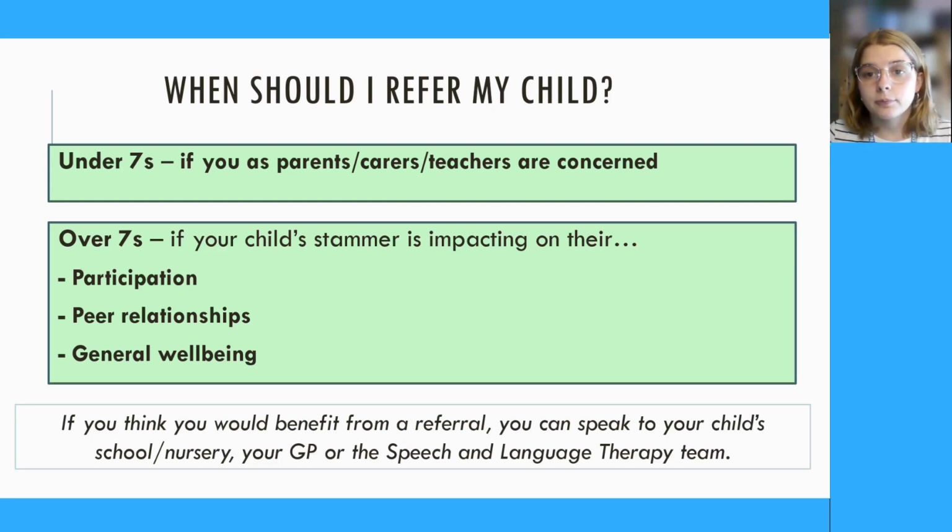So the reason that we need evidence of impact in these areas is because children over the age of 7 are a big part of the therapy process. So we need them to be actively engaged and participating, reflecting in the sessions, and also being able to evaluate their own communication skills, testing listeners' reactions, addressing their thoughts and feelings associated with stammering, as well as carrying out confidence building activities during and between sessions. So they have to be an active participant in the therapy. So this is why the referral process is different compared to under 7s and over 7s.